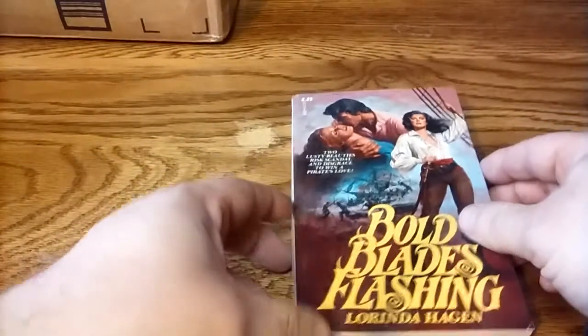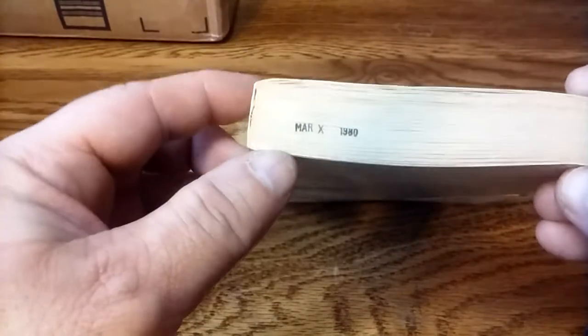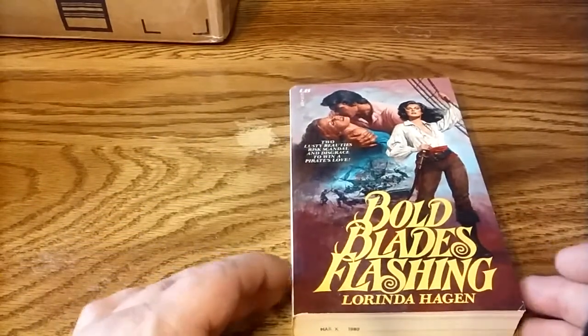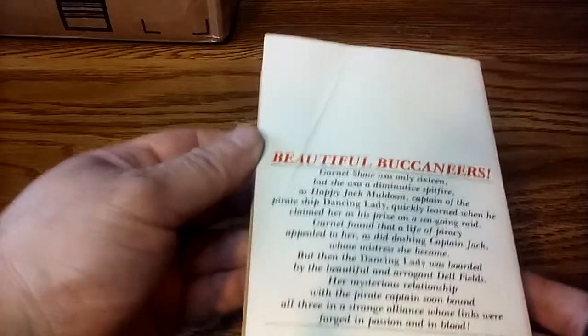Well, we got one here. It has a fold in the back cover, unfortunately. But the front cover is pretty awesome. Bold Blades Flashing by Lorinda Hagen. Well, there's actually a date stamp on the back of this saying March 1980. And it's by Leisure Books, LB. So this is an early Leisure book. There's the back. Like I said, unfortunately, it has that fold in there. But it's not too bad. Otherwise, it would be a perfect looking copy.